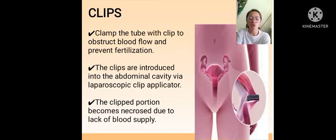Clips. It is to clamp the tube with a clip to obstruct blood flow and prevent fertilization. So as what we can see in the picture, sa slide, we can see it on screen, giklipan ang tube. So the clips are introduced into the abdominal cavity via laparoscopic clip applicator. The clipped portion becomes necrosed due to lack of blood supply. So, ang clips are put on the fallopian tubes to block the sperm and egg from meeting.